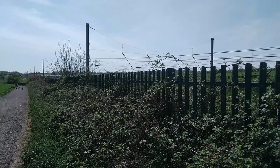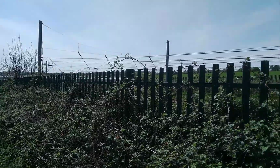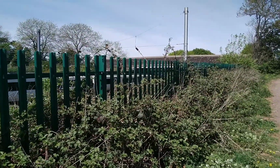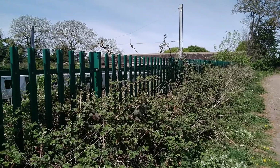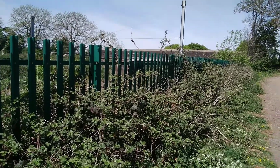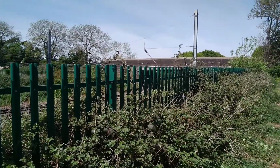Okay, we've got a 700 coming through from Brighton to Bedford. 022. Bear with me a moment. There we go. Sorry, I had the charger in.